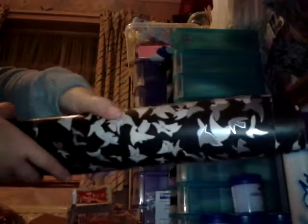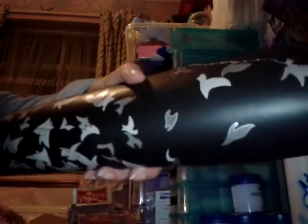I also got another wallpaper sample, leading on from the ones I got the other day. It's in the same range, and this is black, and it's got birds on it. That's actually upside down. Hang on. Birds. Don't know if you can see. I can't fit it in to get it in frame. All birds on the paper there. So I thought they could be used as a little bit of backing paper.